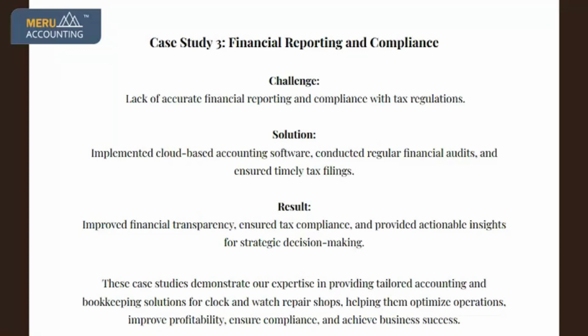So the results were clear. The shop experienced better financial transparency, stayed compliant with the law, and gained valuable insights for making smarter business decisions. Through a personalized strategy, we helped this business streamline their operations, boost profitability and stay compliant. It is all about providing the right support at the right time to ensure long-term success. Whether it's managing costs or improving cash flow, we were there every step of the way to help this business succeed.